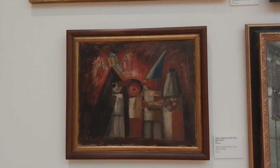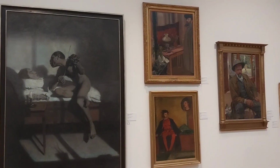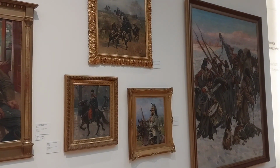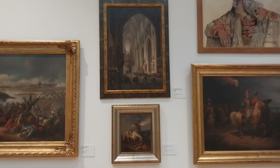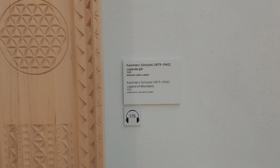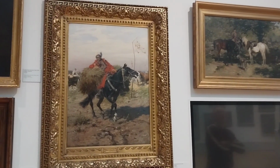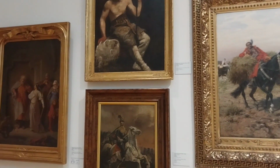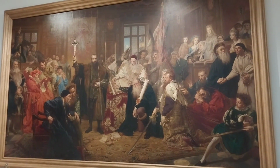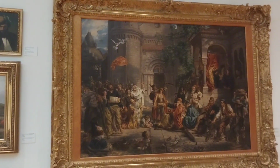This one's nice, like Halloween. This is probably the most disturbing art piece. Really creepy. This one is really cool. Check it out. But this one's probably the best in this room. It's gigantic. Another very nice piece.